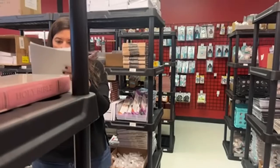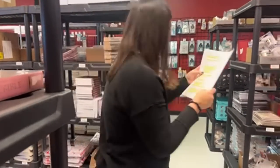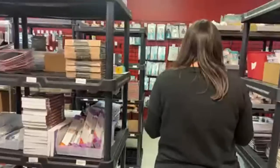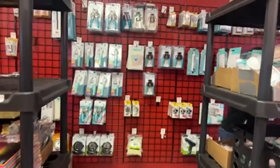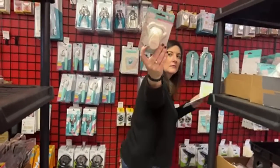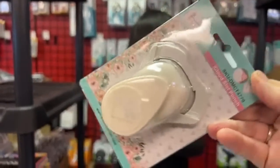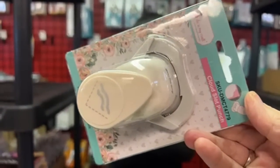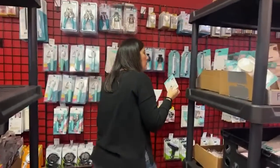All right, next we have... That's where I lose signal. We're going to stay right here. Oh, love this one. This is a photo corner. So this is called the Cloud Slot Punch. This is so you can punch that and then put a photo in it. And you know how those work, right? Photo punch. I think we have a video on that from last year, too.